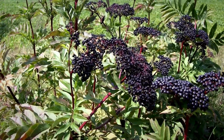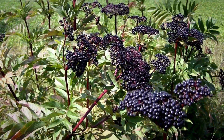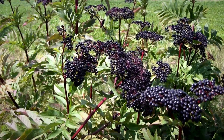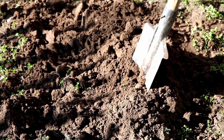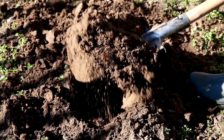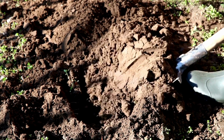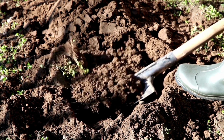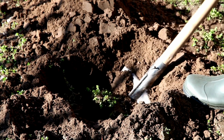They are valued for their health benefits and culinary uses. Elderberry is widely grown as a medicinal herb. You can watch my elderberry video for a recipe for cold syrup. Many times when you order elderberry, they will come as a bare root plant. When planting, dig a hole twice as deep as the roots. Elderberries like slightly acidic soil from 5.5 to 6.0 pH.